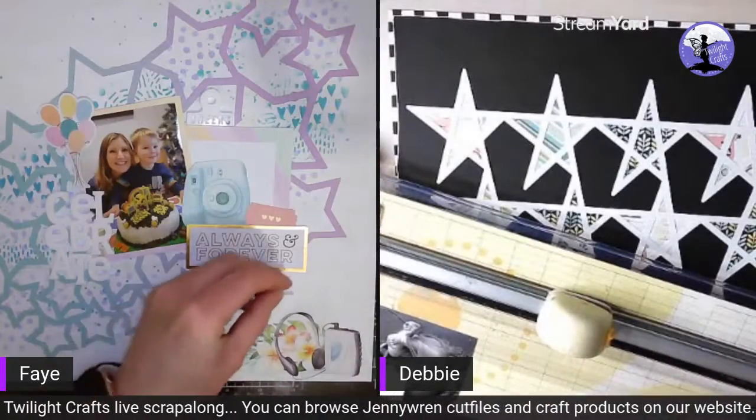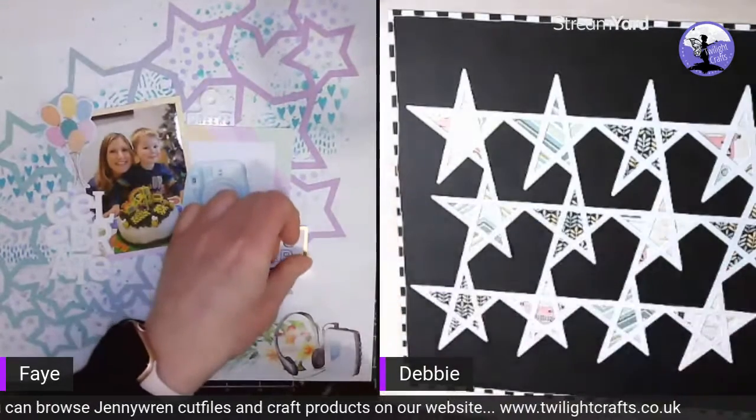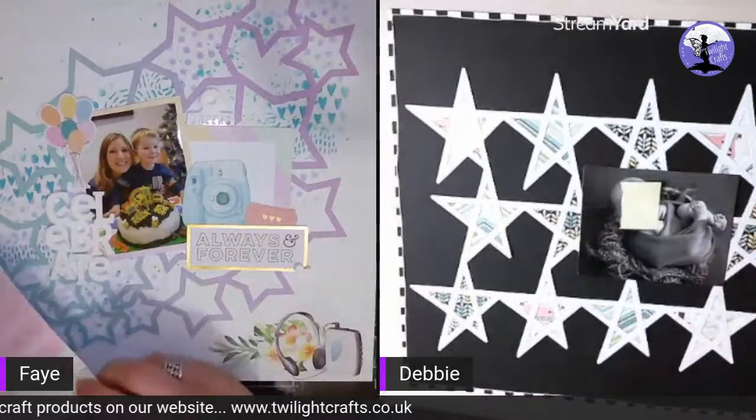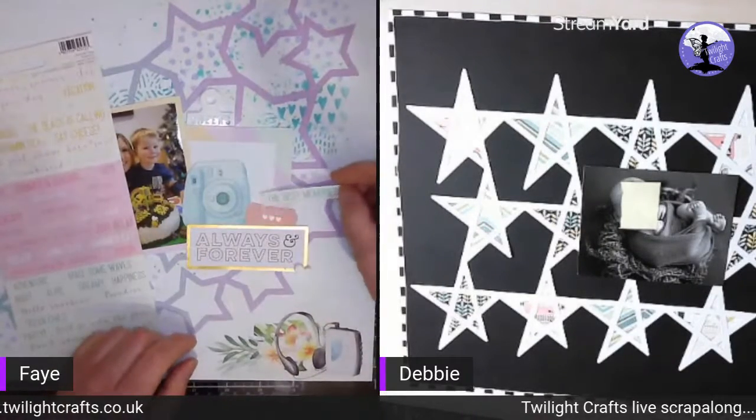Peeling the bits off. A few little hearts. Stickers. Maybe.